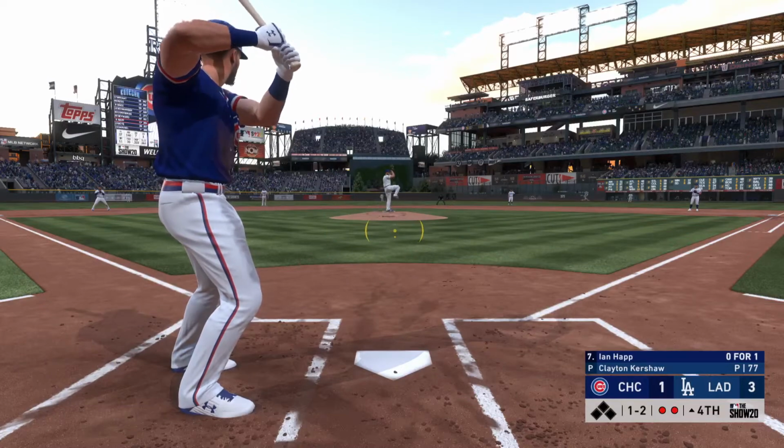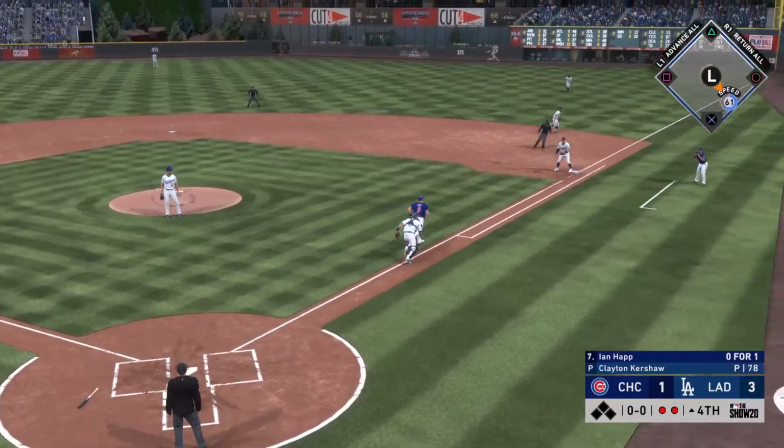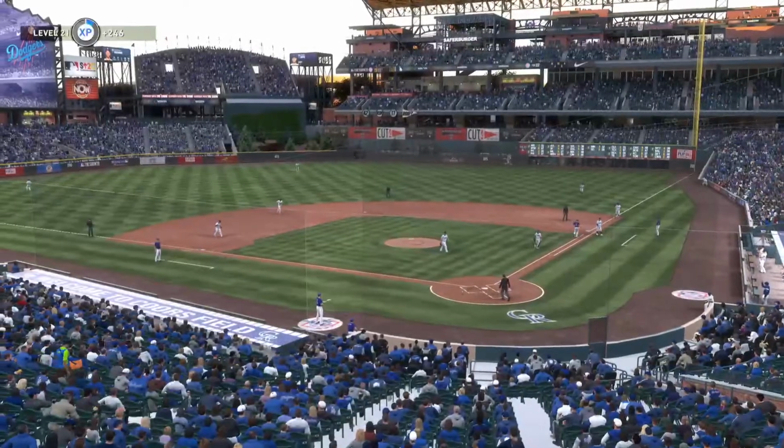The 1-2. Good change up in the dirt. Strike three. Smith reaches out for the tag, and that ends the inning.